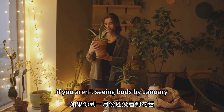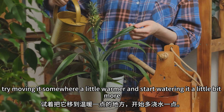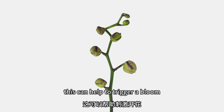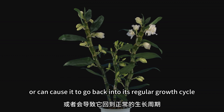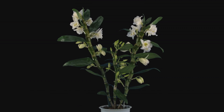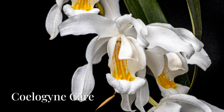If you aren't seeing buds by January, try moving it somewhere a little warmer and start watering it a little bit more, maybe once a week. This can help to trigger a bloom or can cause it to go back into its regular growth cycle, in which case you should resume heavier feeding and watering.